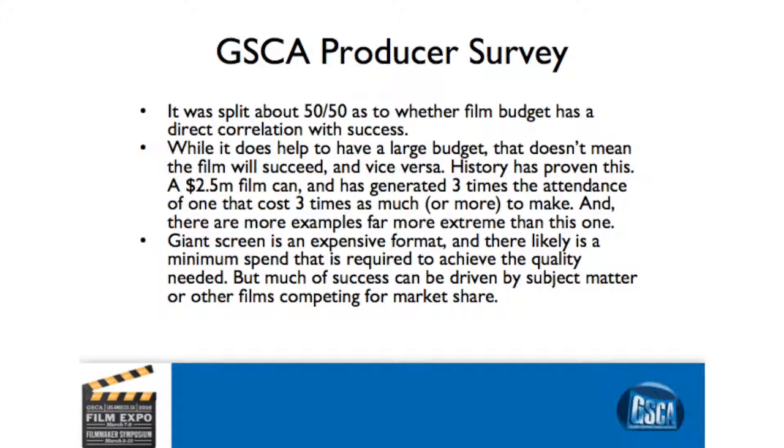While it does help to have a large budget, that doesn't necessarily mean the movie is going to succeed, and vice versa. History has proven this. There's a $2.5 million film, let's say, that has generated three times the attendance of one that costs three times as much to make. And there are more examples of far more extremes on either end than that one.